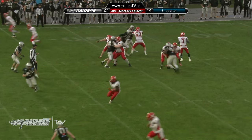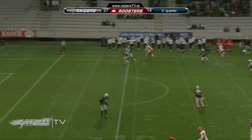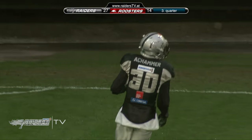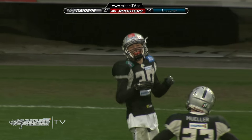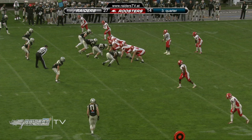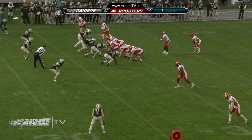5 yards, it's a second and 15 coming up. Looking to go deep into the end zone. Deion Washington was almost able to make up. That was Ahama. Oh, that was Ahama, sorry. He went out Odell Beckham style. Dangerous throw, but they live to fight another day.